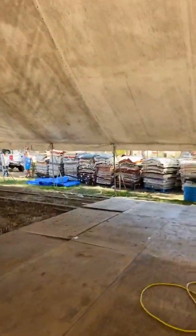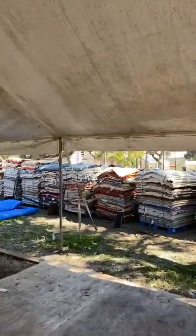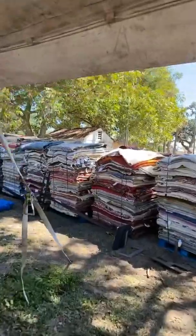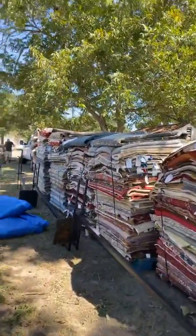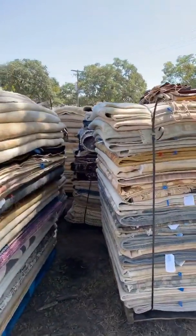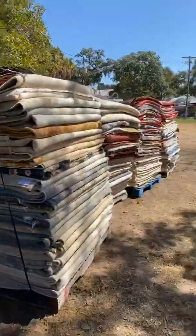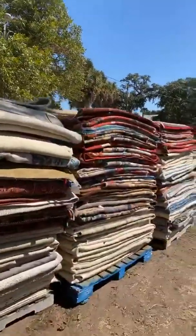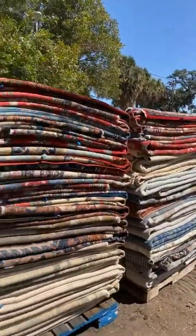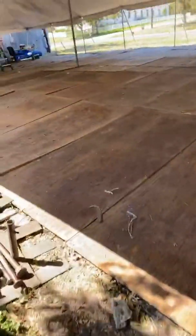And as you can see from the collection here, a vast selection, all different styles and eras, antique to modern. We'll just get a peek back here. A beautiful day, here it is. Let's go get a look.